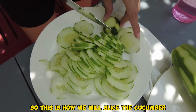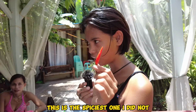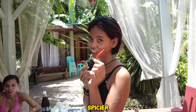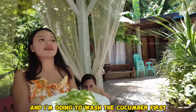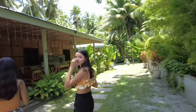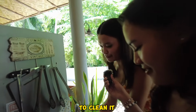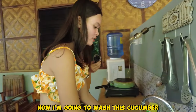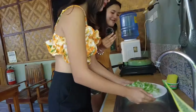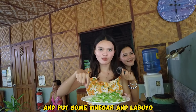So this is how we will slice the cucumber, and we will put some chili, the labuyo one. This is the spiciest one. This is the spicy chili that we will use. And I'm going to wash the cucumber first. I'm an expert in washing. I'm done washing and I'm going to come back to our table and put some vinegar and labuyo. So let's go.